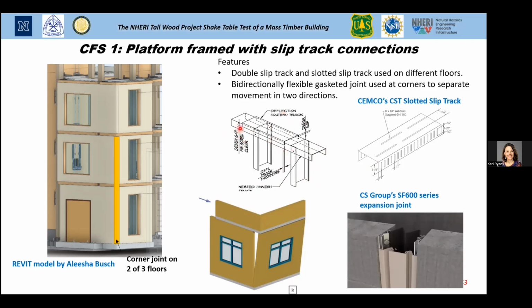Okay, so the one way that we're exploring is, we call it a double track. So you have 2 tracks at the top, they're nested, and the slip occurs between the 2 tracks. They're not connected together. So just like a sliding door. Yeah, that's one detail.